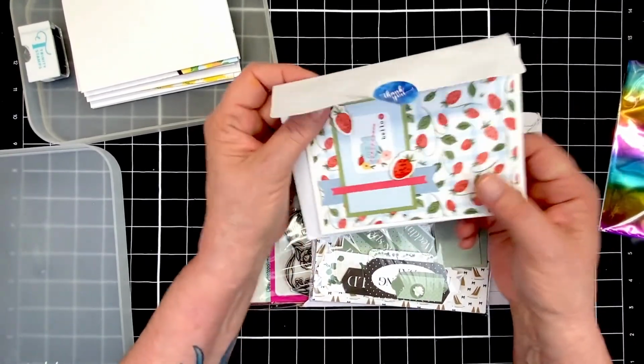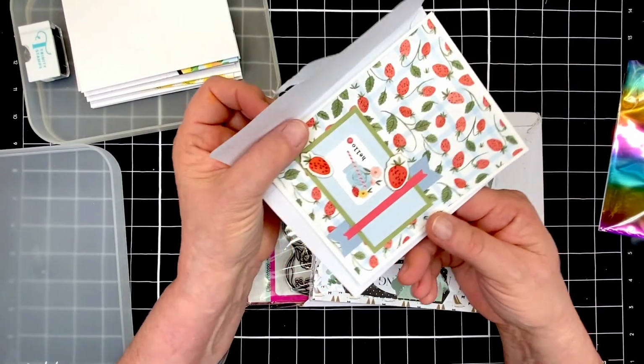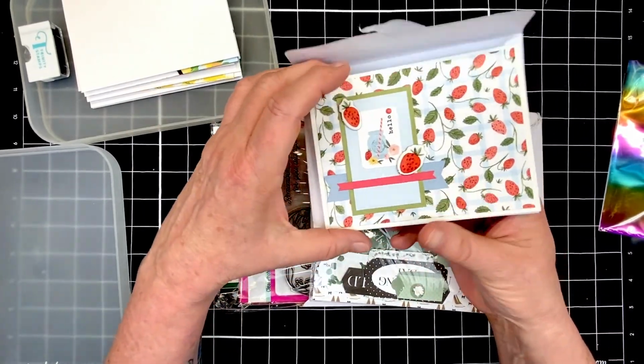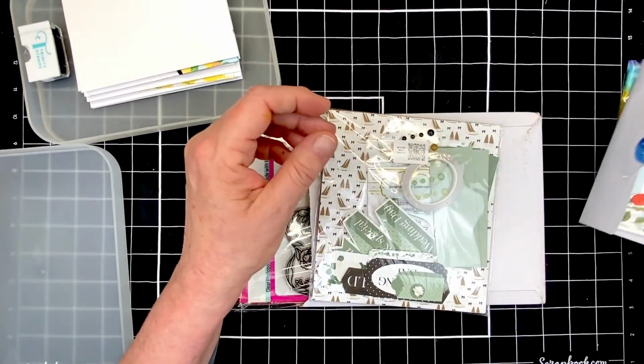Then you get a personal card from Kendra that she made. This is so cute with the strawberries. So it goes this way. Took me a minute to figure out the orientation. I was distracted looking at Lynn's kit.